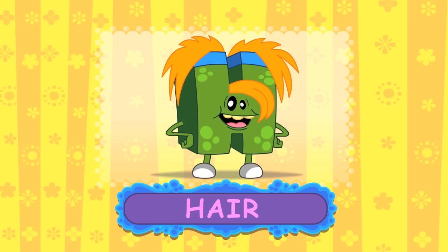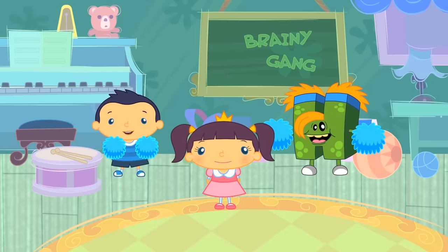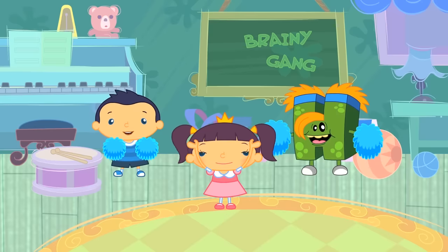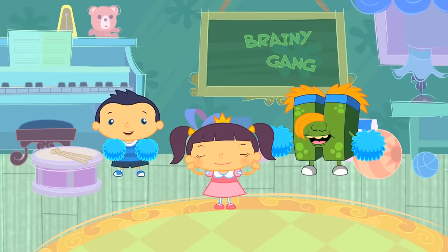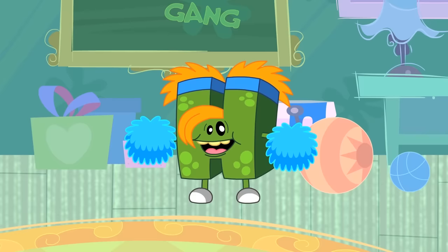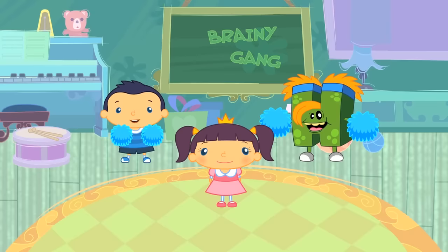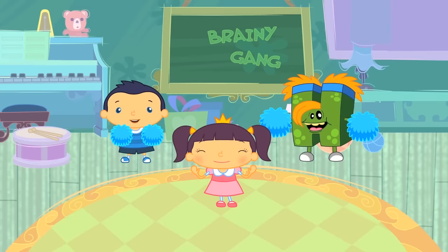Now, let's get active. Are you feeling fit and strong? Yes? Well, let's do an ABC monster exercise. Welcome, everybody. Stand up if you want to have some fun. Now clap your hands in the air like this. Excellent. Let's get active with the ABC monsters. Today, we'll be doing the H monster exercise. Watch Alice, everybody. She'll show you what to do. It's easy. If Alice can do it, so can you.